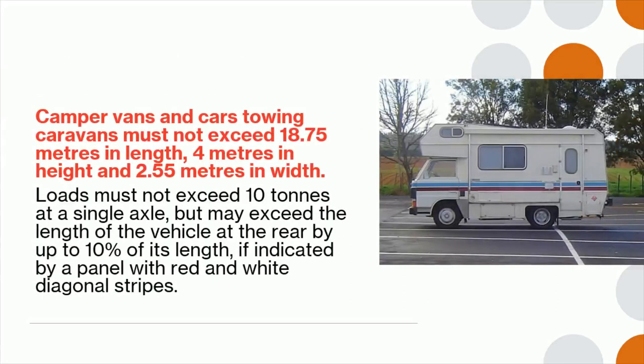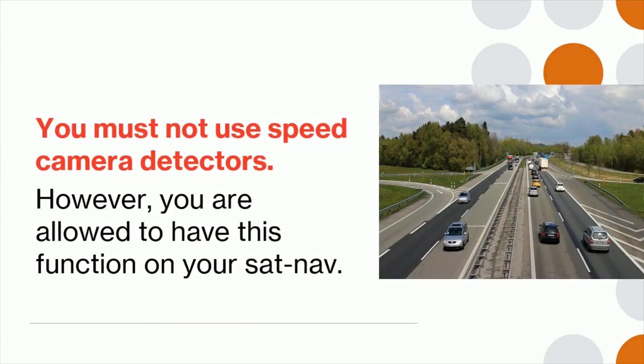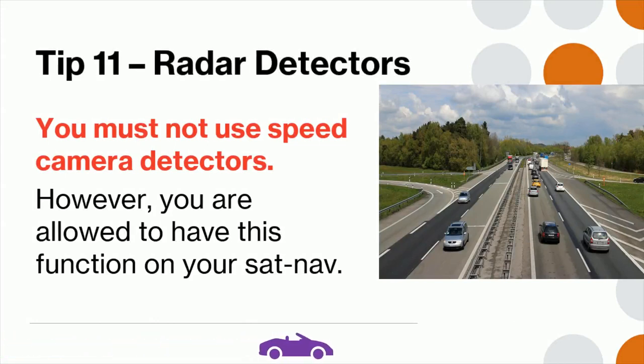Tip 10. Camper vans and cars towing caravans must not exceed 18.75 meters in length, 4 meters in height, and 2.55 meters in width. Loads must not exceed 10 tons at a single axle, but may exceed the length of the vehicle at the rear by up to 10% of its length, if indicated by a panel with red and white diagonal stripes. Tip 11. You must not use speed camera detectors. However, you are allowed to have this function on your satellite navigation system.